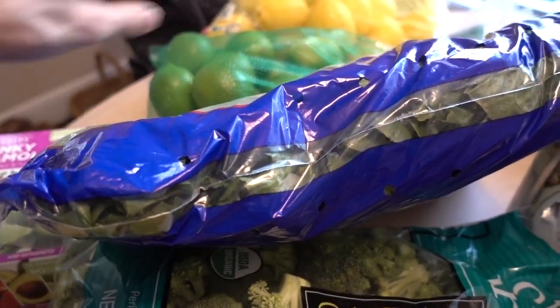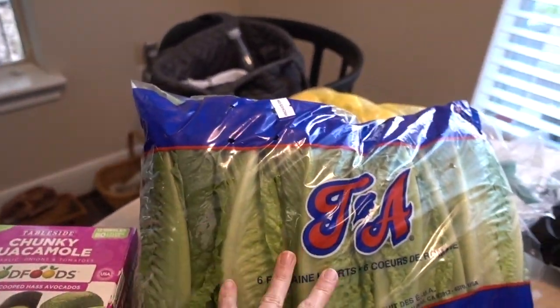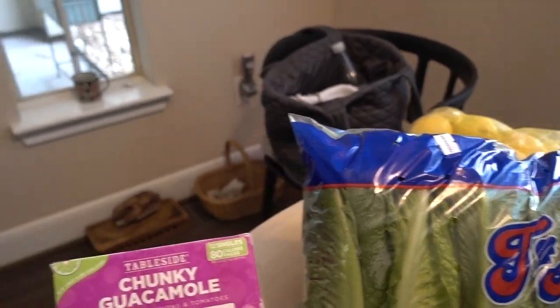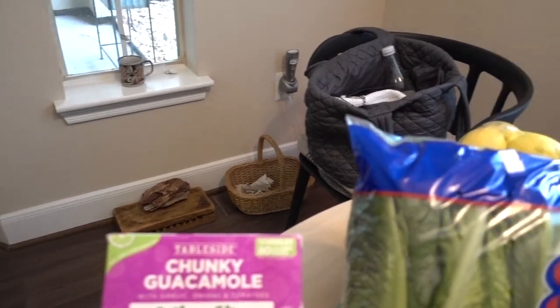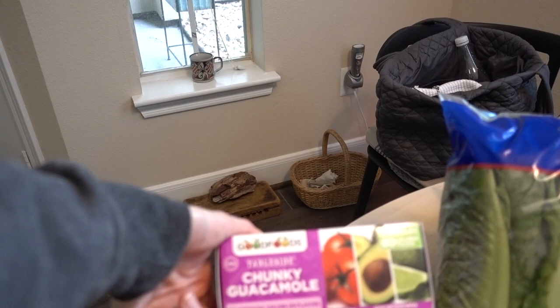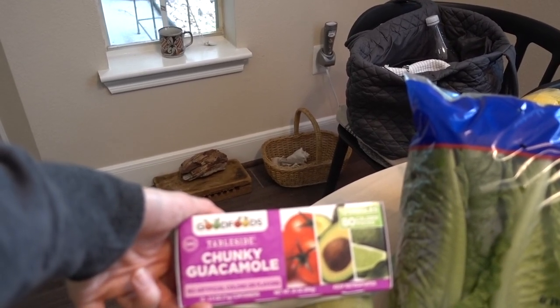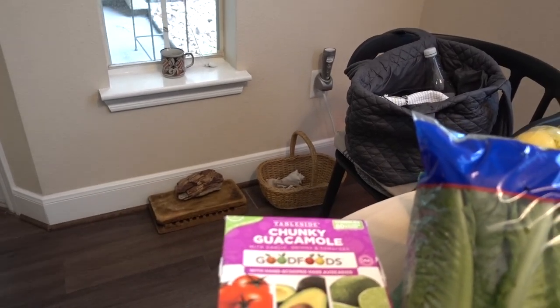She also picked up these hearts of romaine. I think my mom likes to make lettuce wraps with those. Yes. Is that what you do? And she also gets this tableside chunky guacamole. I think she puts it in the lettuce wrap with legumes, which is delightful. These are great. We had some of these during the storm as well. This is what we had on our rice cakes that day as a sneaky snack.